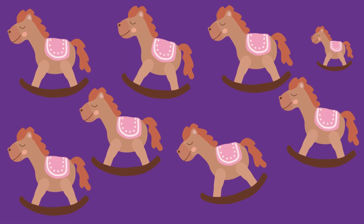Let's have a look at our rocking horse. Where is the small rocking horse? Can you see it? There it is, on the top right-hand side. Well done for finding the small rocking horse.